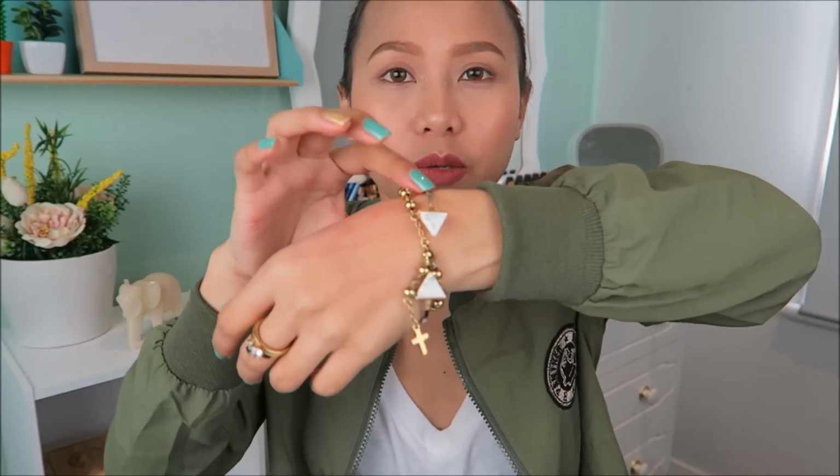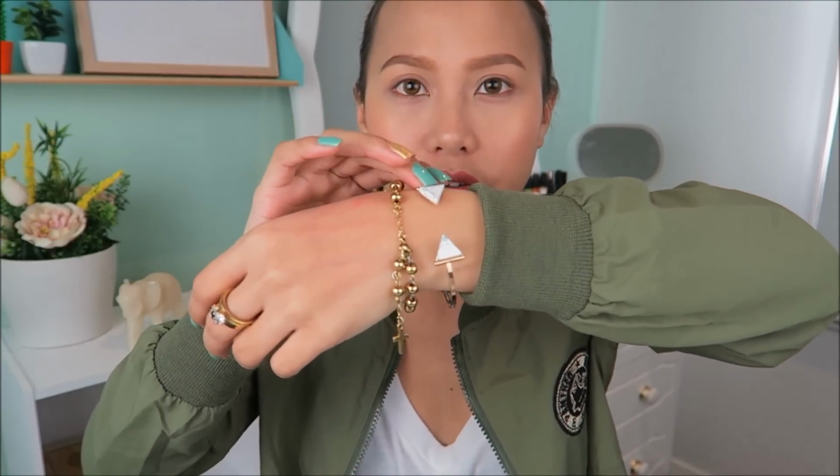And every time nasuot ko to, I don't know, I just feel really good. And I just feel like someone's with me. Char, someone's with me. Pero, you know what I mean? Yeah. And then this bracelet as well that I have been wearing non-stop.